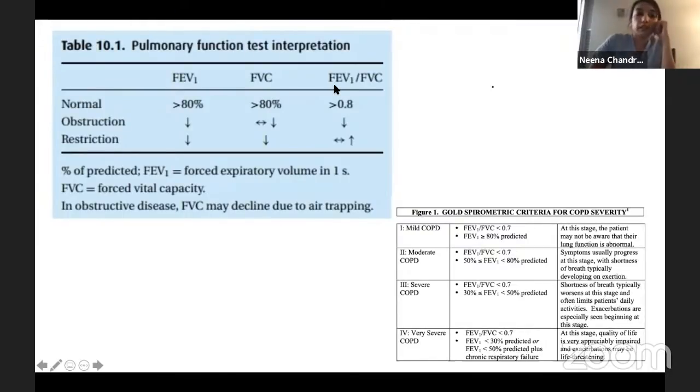So what you do here is you look at the FEV1 over FVC, and if it's normal or greater, that would point more towards a restrictive process. And if it's below 80, then that's an obstructive process. And if you have heard of the GOLD spirometric criteria for COPD severity, see here, this one says 70% and this says 80%. It really depends on what you go off of.